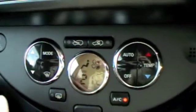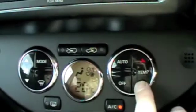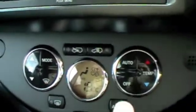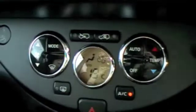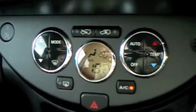Now this is climate controlled air conditioning. You simply, as you see there, select the temperature you want, let's say 19 degrees, and the car will then put it on auto. The car will then decide what it needs, when it needs hot air, cold air, air conditioning on, air conditioning off.